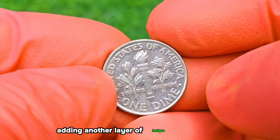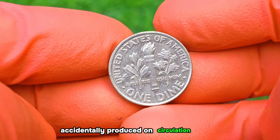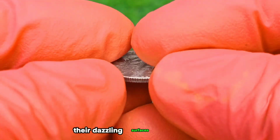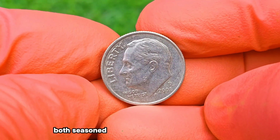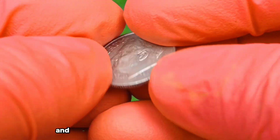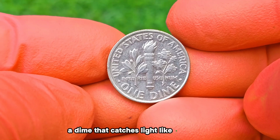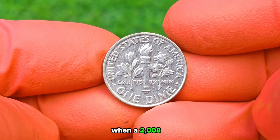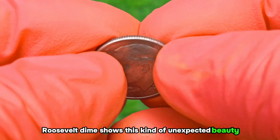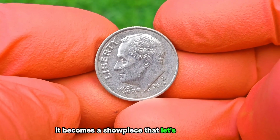Adding another layer of intrigue are proof-like or mirror-like finishes accidentally produced on circulation strikes. Though these are not official proofs, their dazzling surfaces can captivate both seasoned experts and new hobbyists alike. Imagine flipping a coin and seeing your reflection bounce back at you, a dime that catches light like a diamond. When a 2008 Roosevelt dime shows this kind of unexpected beauty, it instantly becomes more than currency. It becomes a showpiece.